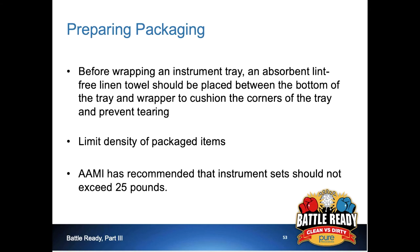Before wrapping an instrument tray, an absorbent lint-free linen towel should be placed between the bottom of the tray and wrapper to cushion the corners of the tray and prevent tearing, as well as serve to absorb the condensation during steam sterilization. Density is a key factor related to the sterilization of items. The more densely items are packed, the greater the percentage that the sterilant will not contact the surface areas of all items, and drying will be inadequate.